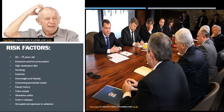Any presence of ulcerative colitis or Crohn's disease. If you have either one of those, that increases your risk of developing colon cancer. If you have family members that have ulcerative colitis or Crohn's disease, you are at an increased risk of developing those diseases as well as colon cancer. So again, make sure you're doing your screening. And any sort of occupational exposure to asbestos can increase your risk.